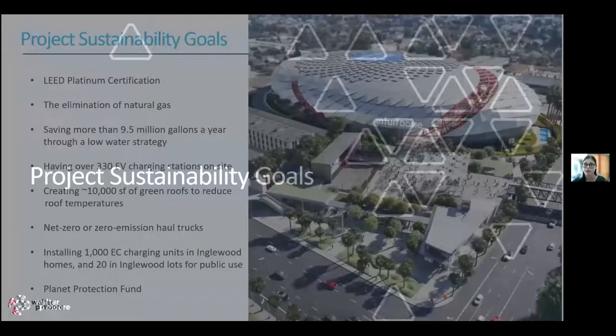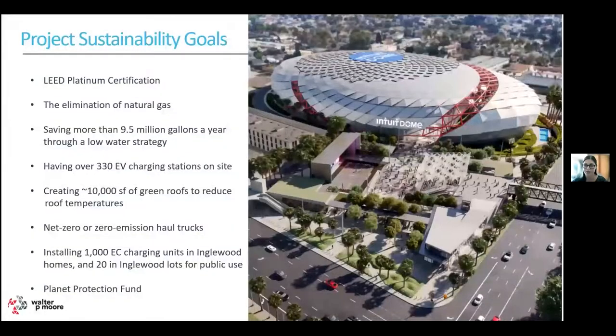Sustainability-wise, the goals for this project were pretty aspirational. Steve Ballmer and co. wanted to make this the first, what they're calling a climate positive stadium and arena, meaning that they're setting a new standard for social responsibility in sports by building something that is sustainably conscious. And here's a list of some of the ways that we're trying to achieve that on the project. I'll focus on the LEED Platinum certification and how the concrete contributes to that LEED Platinum certification.